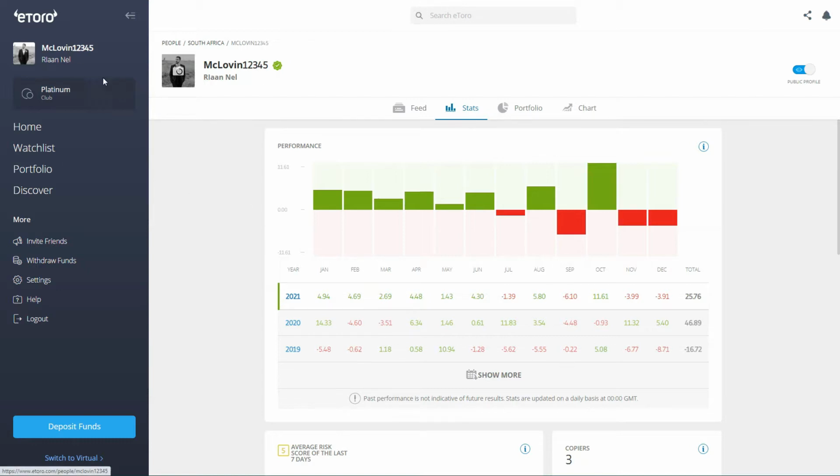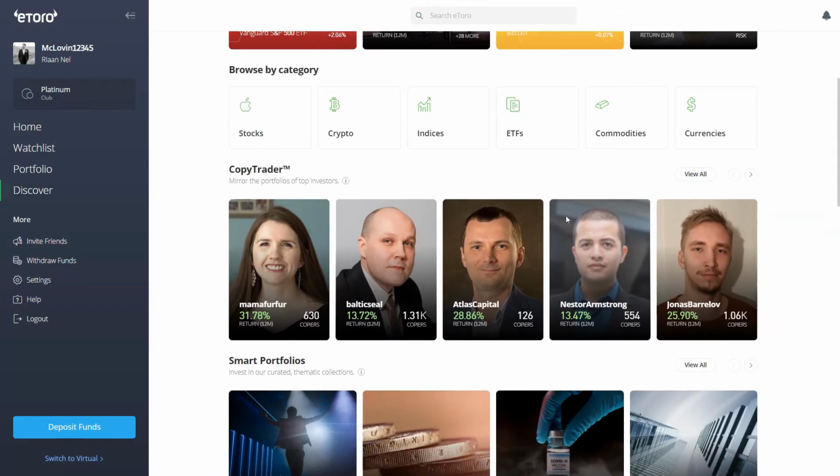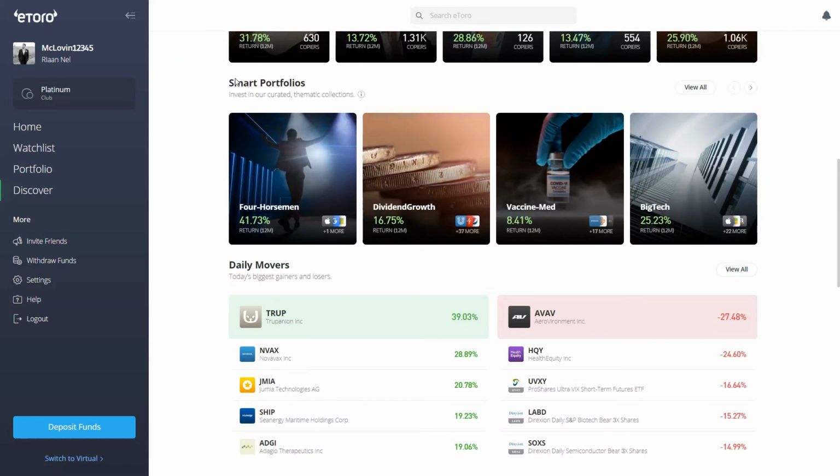All right, so this is the eToro platform. You can see that I'm on my personal account, the McLovin portfolio. So how do you get to your copy portfolios? You click on Discover on the left tab, and then you scroll down. You'll see the first section is Copy Trader. Scroll down to Smart Portfolios.